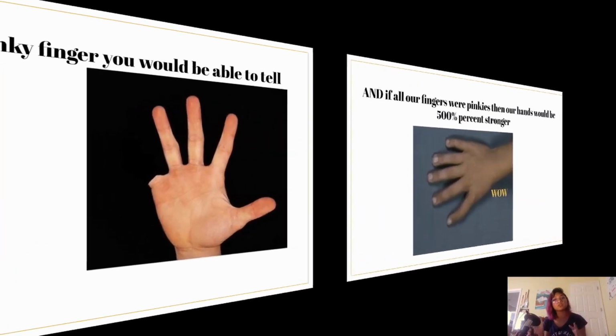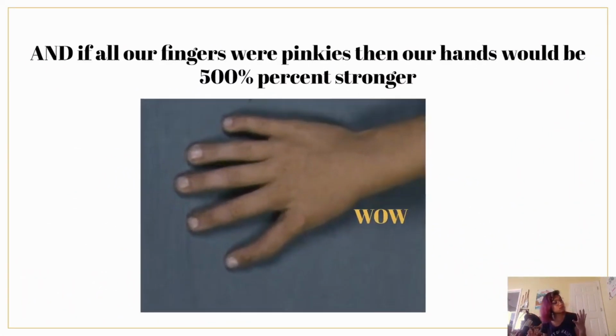So moving on. If all our fingers were pinkies, then our hands would be 500% stronger. Wow. So we would be strong because it's 50% and then times 10, and then both of our hands would be like, strong.